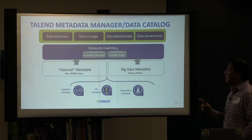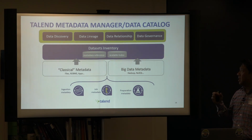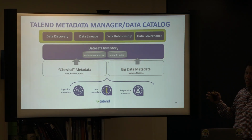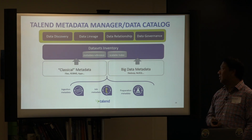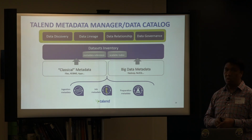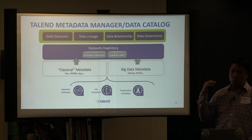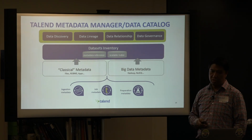And the other thing I was going to show you quickly is the Talend Metadata Manager and Data Catalog. This is our metadata management solution. One of the things we've added within the data catalog capability is profiling and semantic data discovery workloads. The idea is being able to, in a central place, harvest all your metadata and, within that, profile that information as well. I'll show you some of those.